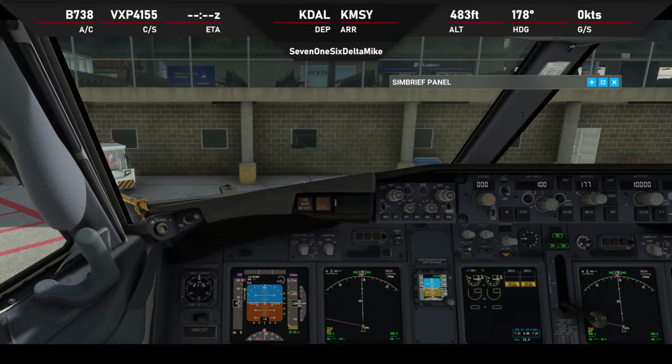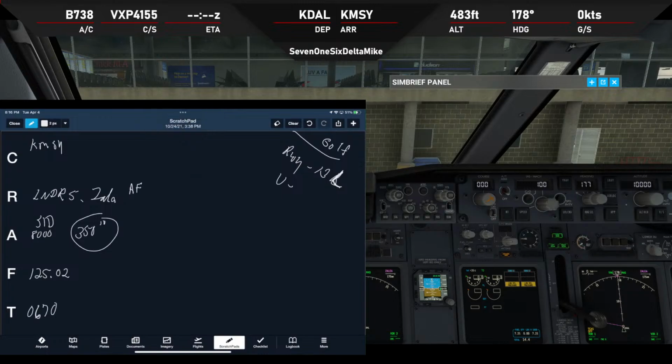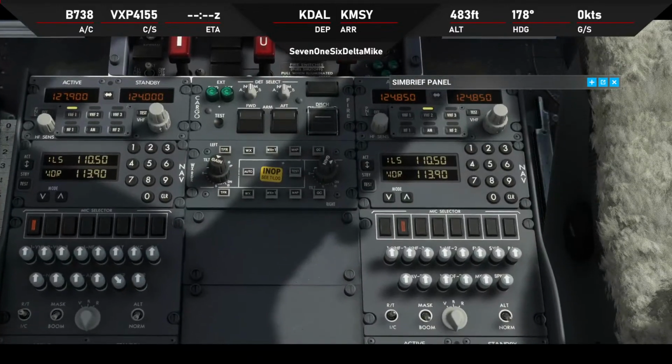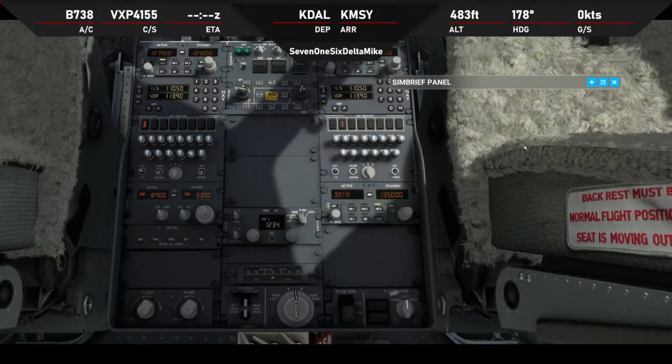All right, got a clearance, got what we need. If you want to see what I wrote down there, you can take a look at that. We got the Laundry 5 Zayla transition as filed, climb via the SID, 350 in 10, departure 125.02 and 0670 in the box. So let's go ahead and set that. Seven zero is set there. Put that into the standby here.